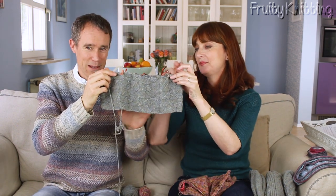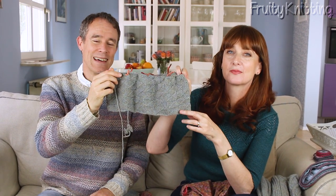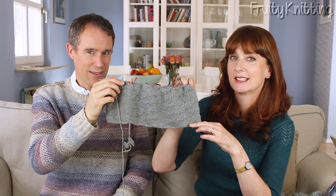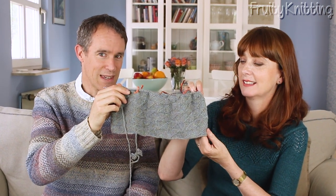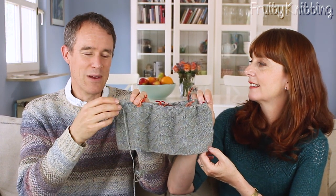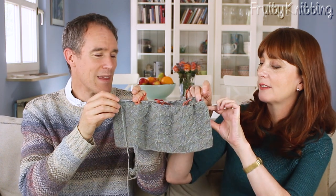I'll show you a close-up of the patterning on this. Olga, in the pattern, does recommend that you use needles which are slightly smaller than the needles specified for the yarn that you're using. And the reason for that is to bring out the design and the edges a bit stronger. And I've done that. Parallelograms. That's right.